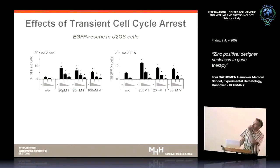Now, we also tried to rescue EGFP in UTOS cells. Just to remind you, UTOS cells are very prone to actually support gene targeting. But also in these cells here, you can see an increase. This is now with the control endonuclease or with the zinc fingers here. You can see an increase in the gene targeting frequency depending on what chemical you use.